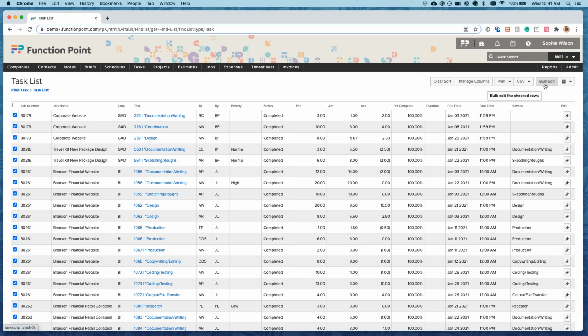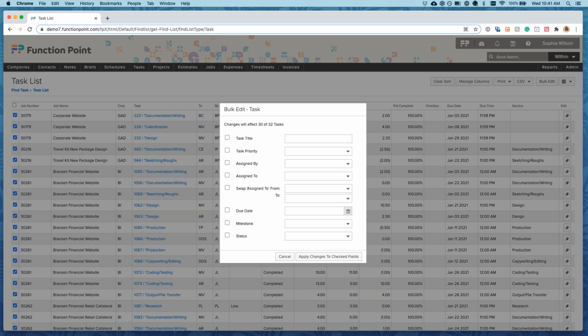And what you're going to see is this bulk editing option up here. When we click it, this is where you're going to find anything that can be changed. For our options today, I know it's the status that I wanted to change. I want to change everything to a status of confirmed. It will confirm for you that these changes will affect 30 of 32 tasks based off of what we had highlighted on that previous page. Again, other options, if you needed to switch everything to a specific individual, or change due dates, milestones, those are available on here as well. The specific use case today is just statuses.